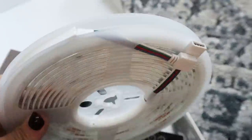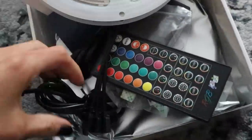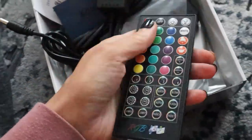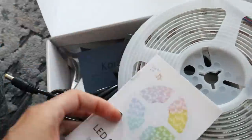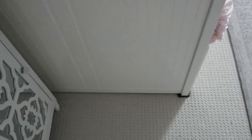This is what one of the wheels looks like in terms of the light. So there's a lot of pieces to this and a remote. Can be excited about this. Whee! Guess I have some reading and figuring out to do. All right, I started with some tape before I went up and actually started sticking these anywhere.